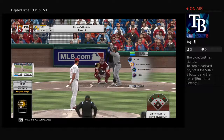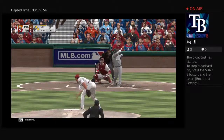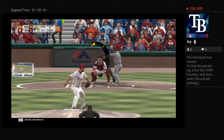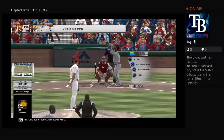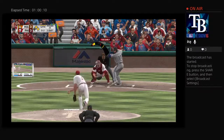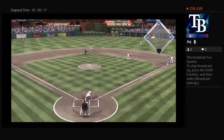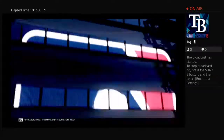Now at the plate, Mike Aviles. It's been an 0 for 2 effort for him to this point. And this is going to be a foul ball. First and second now, one man out. And this is chopped foul at the plate. He's in the hole now, down 0-2. To the right side and through, a base hit. Throw comes in quickly here, so that'll hold that go-ahead run at third now with still only one away.